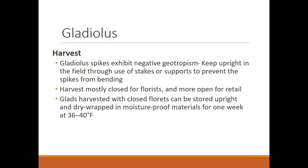The amount of flowers open is also going to depend on your market. So for a florist, you're going to have probably most of those buds closed, just a little bit of color peeking out. But if I was going to sell them at the farmer's market, I would let them open a little bit farther so that the customer could kind of see the beauty of that flower and know what they're purchasing. So you can harvest those with mostly closed florets, and you can store them in the cooler for a period of time as well too. So one that you can store a little bit as well.